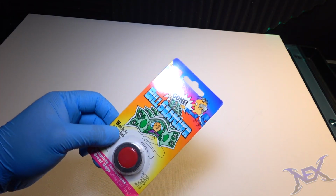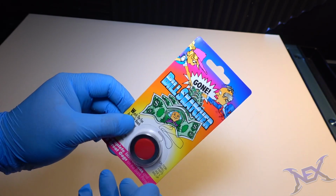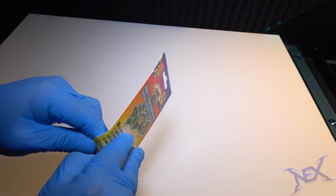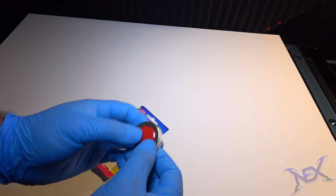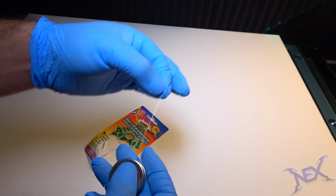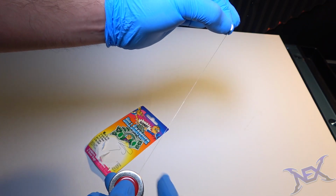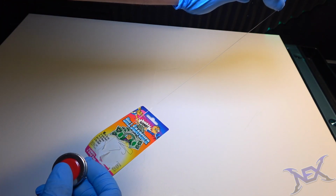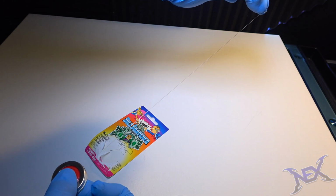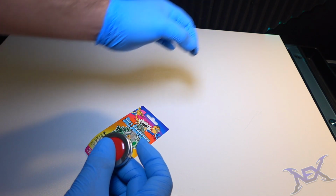Okay, so this bill snatcher looks pretty cool. The illustration on there just makes it look even better than it probably is. But there's only one way to find out if it's all that, and that is by opening it. Okay, so this feels like a button, and of course it's got a string. Looks like a fishing line right here, and by pressing on the button it keeps it in place. So pull as much as you want and then press on the button, and I guess to retract the whole thing in there, you just let go and it goes back in.